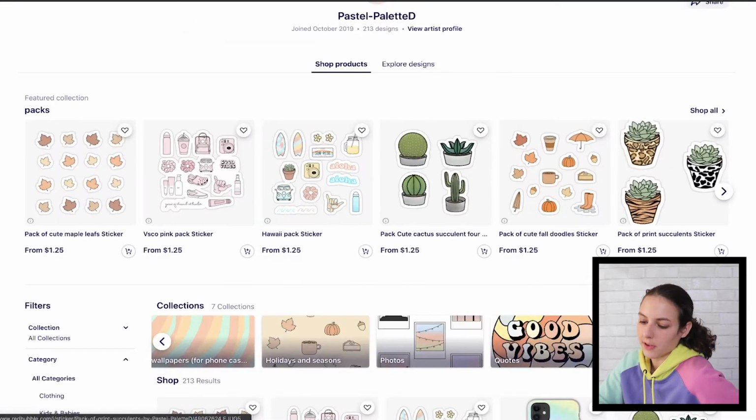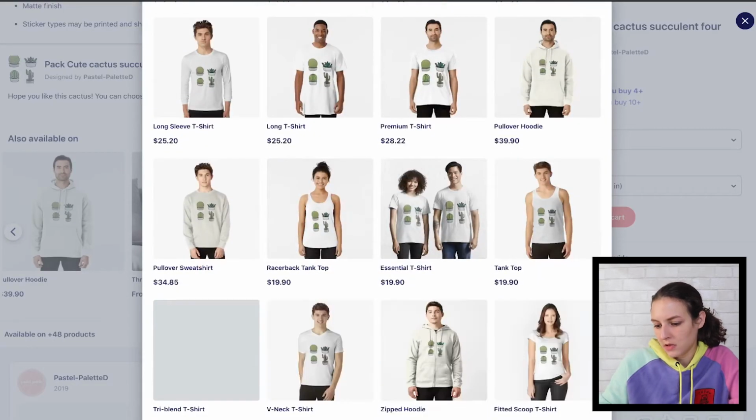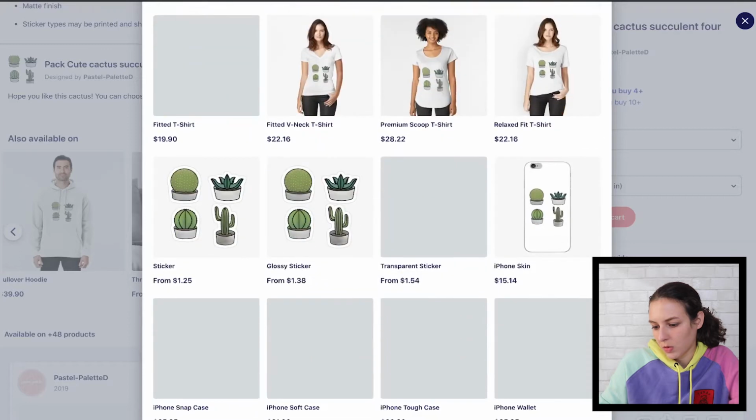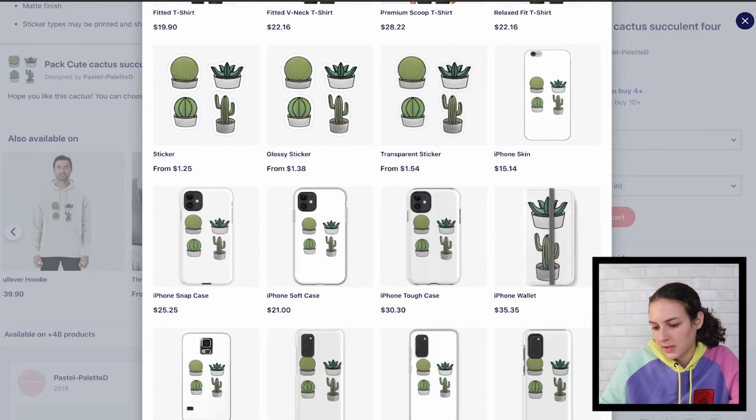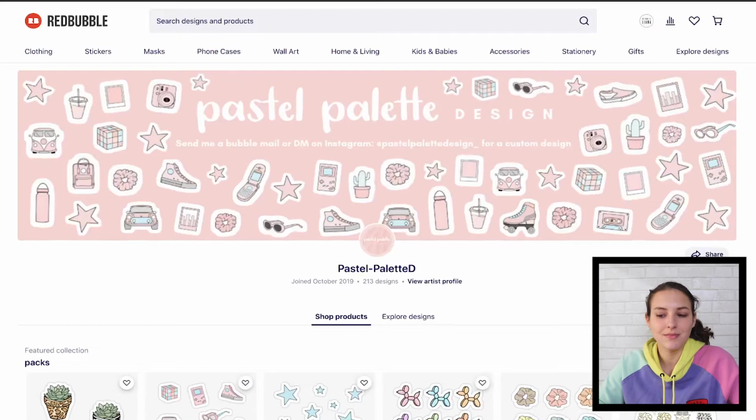I never knew I needed this, but now I think I do. Cute. Yeah, you have a lot of favorites, which is understandable. Me and a lot of tween, teen, and 20-something women are just suckers for this kind of stuff. I would turn this into a pattern. If you can turn a lot of your sticker packs into a pattern, thank you, Pastel Palette.